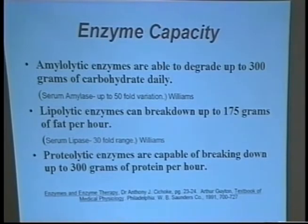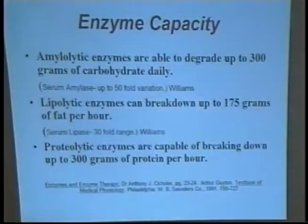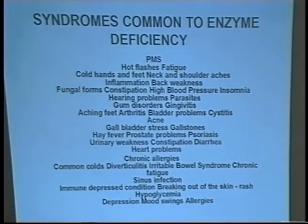So if you give this person McDonald's or you give them Burger King and they're on the low end, what are they going to get? Their thyroid's going to be monkeyed up. Their hair's going to fall out. They're going to get sores. They're going to get fatty tumors. They're going to get fibrocystic breast, uterine myomas. It's all that. What is all that? You don't have enough fat to break the thing down. Here are all the syndromes common to enzyme deficiency. These are all the syndromes.